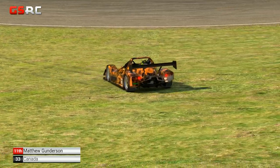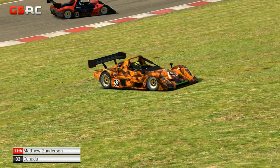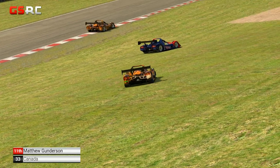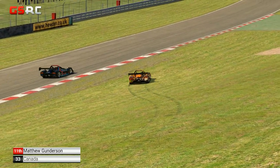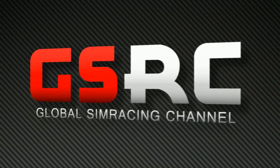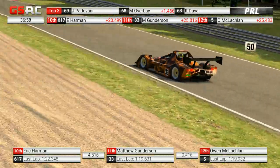I admire Kenny Duval's speed. I want to see him finish a race. And the sad thing is he has the speed where he could probably have even had an opportunity to challenge the likes of Padovani and Overbay for the championship, but just these small mistakes have cost him all season long.